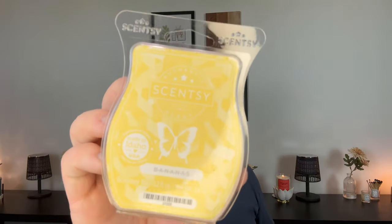Next, I got two bananas. I really like this. I didn't think I would because it's just like a Laffy Taffy banana. But it's really good, and I think it'll be good mixed with things. Like, I think I might mix this with that crazy coconuts because I don't love coconut fragrances, to cream it up a little bit. And then I got two strawberry sweeties.